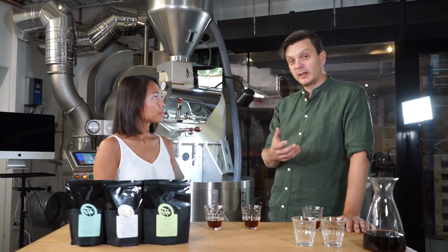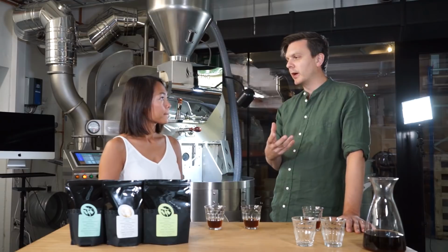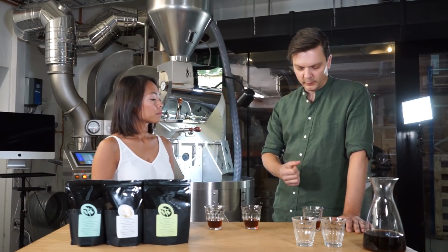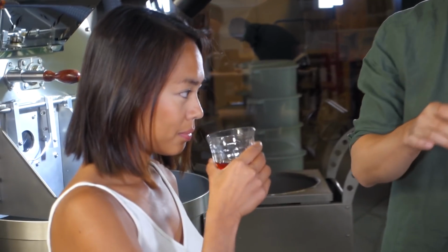It tends to have a little bit more body, which a lot of people think is lacking in some of the Panamanian geishas. But it's also not as pronounced, not as citric, not as intense, but really more delicate, still with a good body and sweetness. So maybe a little bit more herbal as well. Let's try it.